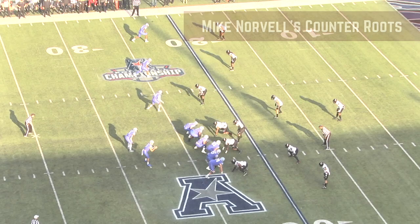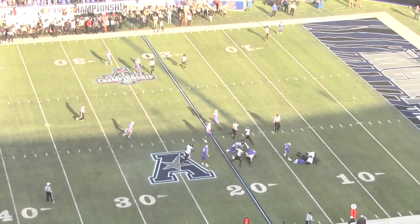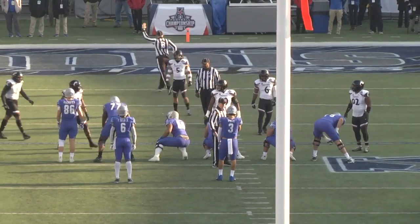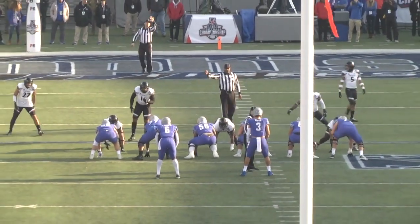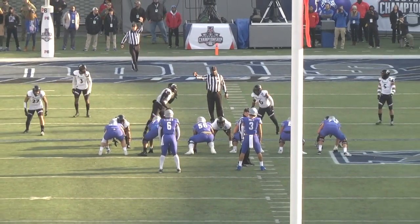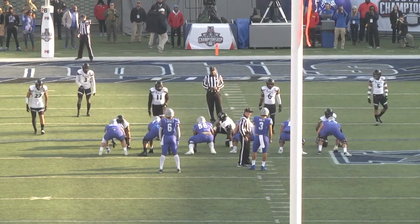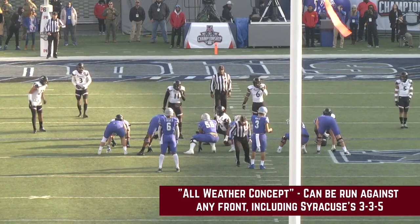In my time studying Coach Norvell, I realized even prior to Florida State how important counter was to him in establishing it, because of the various ways that it can be presented, the various ways it can be run, and that the defense's presentation won't really affect the concept. It is an all-weather concept that can work against multiple fronts and multiple defenses.